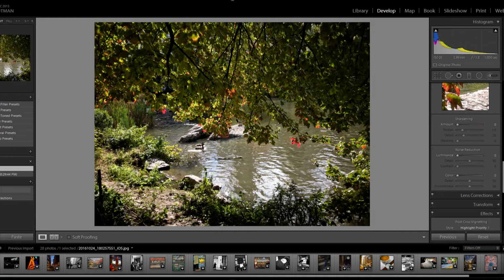My overall consensus here about the iPhone 7 camera is it has an amazing dynamic range, and it does hold on to a good bit of detail. But I'm still disappointed with the low light performance, and sometimes not even that much low light. I'm starting to see a lot of noise in these images, and that's been bothering me.